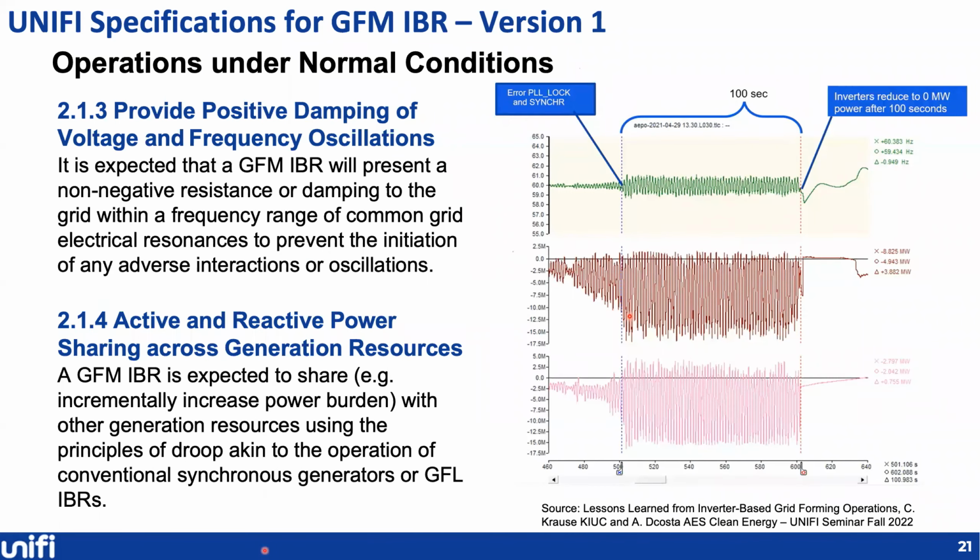We also want them to be able to provide positive damping of voltage and frequency oscillations. I show a little chart over on the right-hand side, and I want to throw out some praise to go and check out one of our seminars from last fall from KIUC and AES. KIUC is the Kauai Island Utility Cooperative.